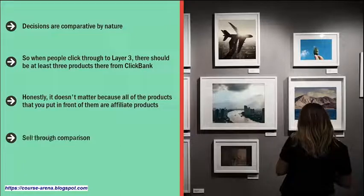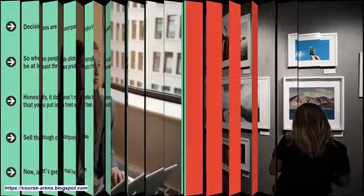Sell through comparison. Don't just feature one product because when you do that, you only have one bite at the apple. You also run the risk of looking like you have an agenda. Now, let's get real here. You always have an agenda. You're not putting up this website because you have nothing else better to do. However, you have to do this in a way that overcomes their suspicion and skepticism. Appear to give more value by showing a product comparison page.